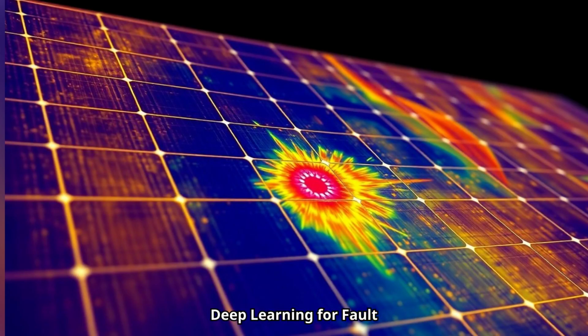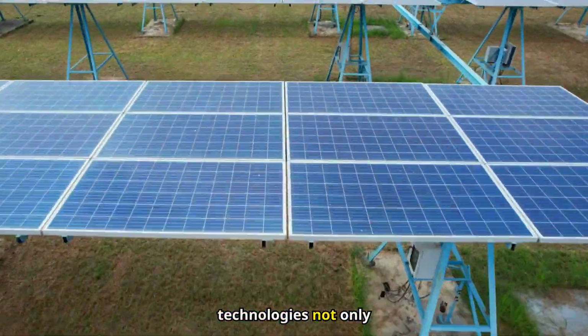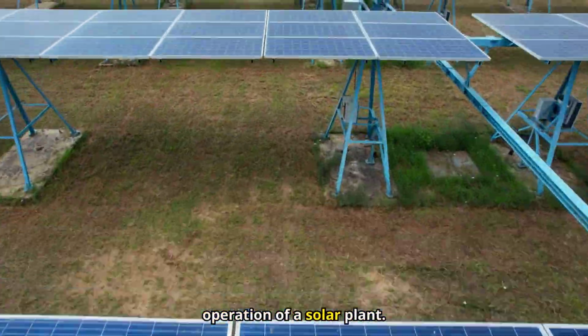Deep learning for fault detection with thermal imaging. Thermal cameras can capture images of solar panels. Deep learning models can detect hotspots and defects in modules by analyzing these images. These examples show how these technologies not only predict problems, but also optimize the overall operation of a solar plant.